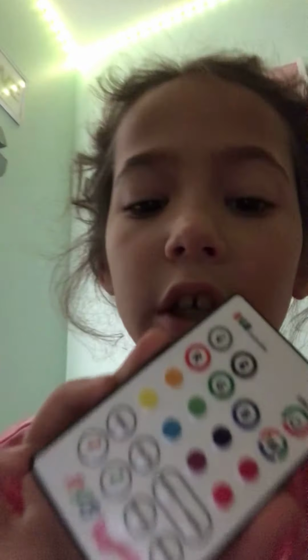Hey LED lights, turn color purple. Okay, it didn't work that time. Hey LED lights, turn color purple. That's so cool. Or like, hey LED lights, turn color orange. That's yellow, but it's supposed to be orange, but it's a little bit yellow. Here, let me get the remote. See, orange is right there, but it looks like yellow. Okay, so I'm gonna put the remote back.